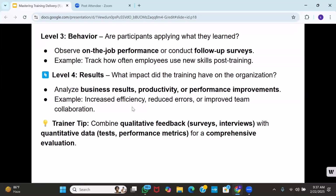And as trainers, we shouldn't be too stern here and begin to look out for behavior change within 1 month. Sometimes they really, really take a bit of time. It could take a whole year. It could take a whole year for you to observe changing behavior.